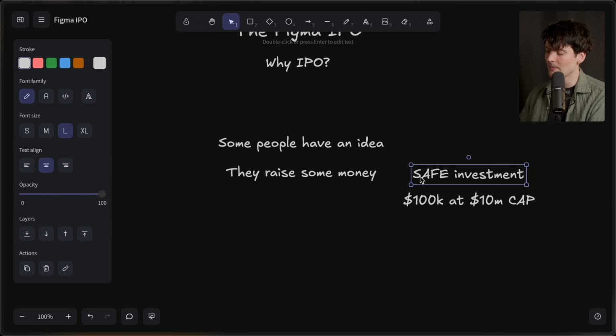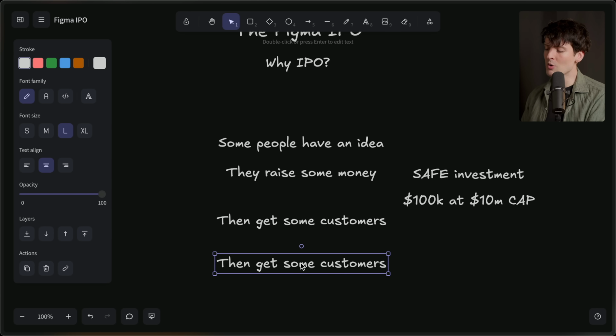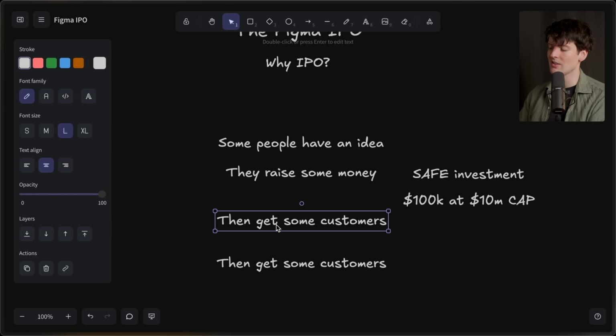You raise some money at a pre-seed or a seed stage through SAFEs, then get some customers. And once you prove that you are onto something, once you've established this is the right product or the right direction, here's our growth, here's our customers, we want to go harder, we want to go further, but we need more money. Because if you go from making zero to suddenly making, I don't know, 500K a year, you still have a bunch of people you need to pay.